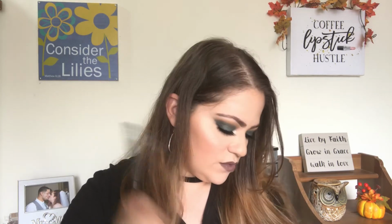I got a free Smoky Kit and it came with one of the mascaras from E L F. There's the wand. It kind of reminds me of the Lash Renegade from Wet n Wild, and I actually really like that wand, so I'm excited to see how this one wears.